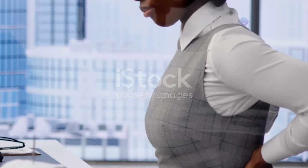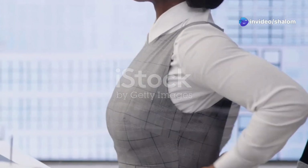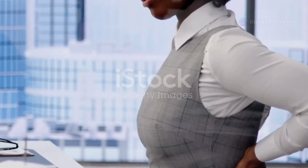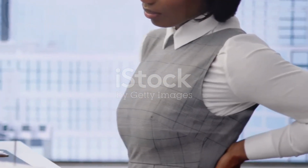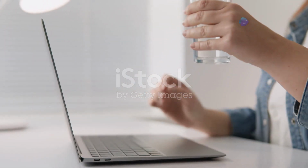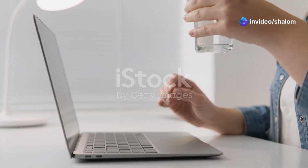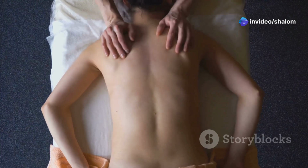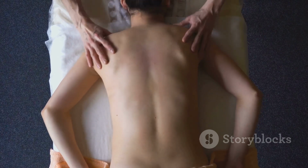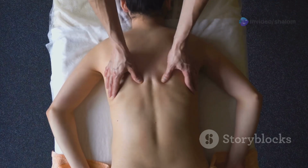Avoid slouching, especially when sitting for long periods. Slouching can lead to muscle fatigue and tension. Hydration is important too. Drinking water regularly helps maintain muscle elasticity and joint lubrication. Drink plenty of water throughout the day. Staying hydrated supports overall muscle function and helps in the recovery process after physical activities. This helps keep your muscles and joints lubricated. Regular stretching and massages can also aid in maintaining flexibility and reducing muscle stiffness.